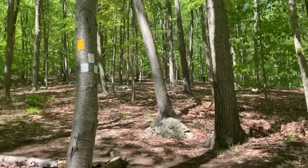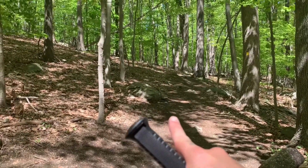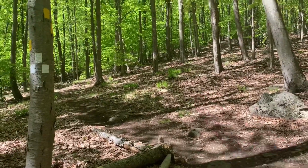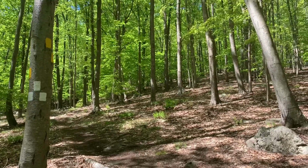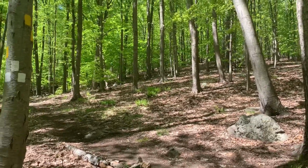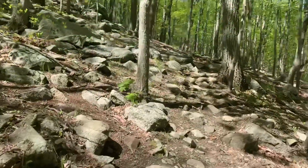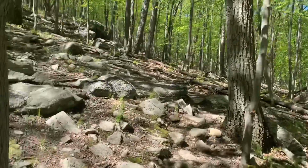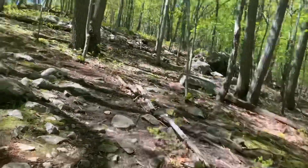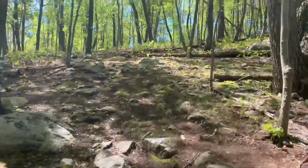So we just got to another crossroads. If you follow that straight that way, it takes you right back to the car. We're gonna take this way and we'll eventually end up at the car, but we have a lot more up climbing to do by going this way. Lots of up in this section. Pretty much from the start of this trail until still going, it's just been consistently up.